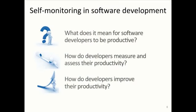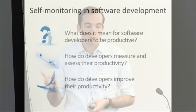And so to do so, we addressed a couple of questions. So one of them is, what does it mean for software developers to be productive? How do developers today measure and assess, or want to measure and assess their own productivity? And how can we use that? How do developers improve their own productivity, and how can we use the insights to help them be more productive?